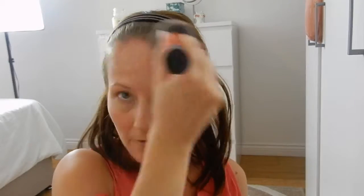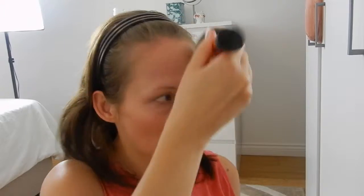I don't really do much contouring when I'm doing my everyday makeup. If I'm going somewhere at the weekends and I want to look a little bit nicer, I do a little bit more contouring, but this is just to give my skin some warmth.